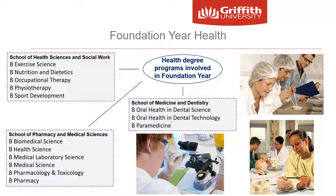So you can see there's the three schools. We did a bit of a merger of some schools a few years ago, and so this is what we have now. There's five health group schools, and of those, three of them have programs in this Foundation Year Health. So the School of Health Sciences and Social Work, which I think is one of the more diverse schools that we have.